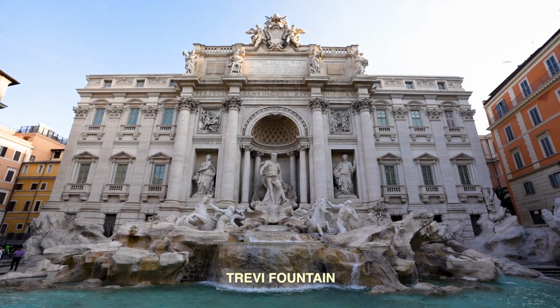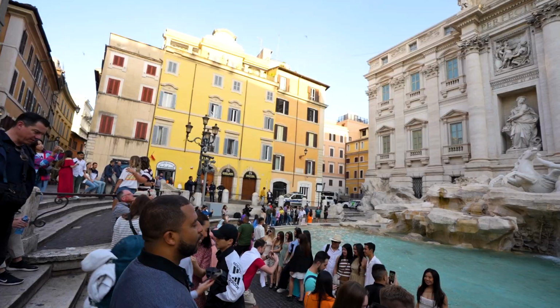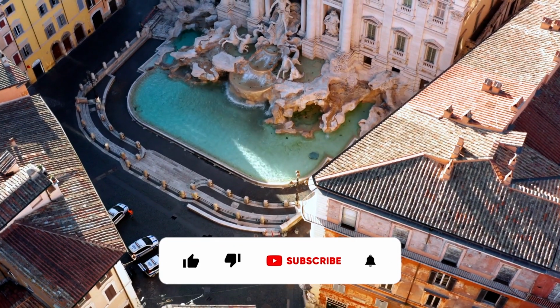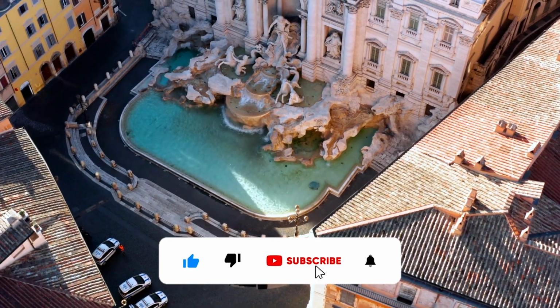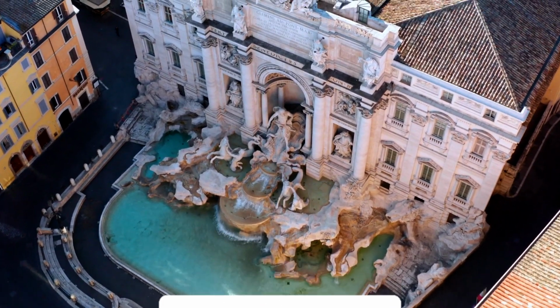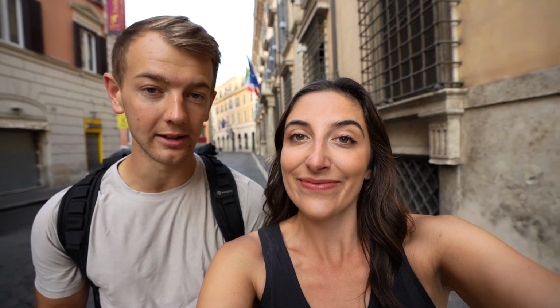We got to the Trevi Fountain at 6:30. There were already big crowds gathered to get their pictures and enjoy the beautiful fountain. The Trevi Fountain is one of the oldest water sources here in ancient Rome. What you see today was not built until about the 1700s, but people throw coins over their shoulders into the fountain for good luck, and it's estimated that every day there's 3,000 euros worth of coins thrown into the fountain, and then every now and again those coins are cleaned up and donated to charity.